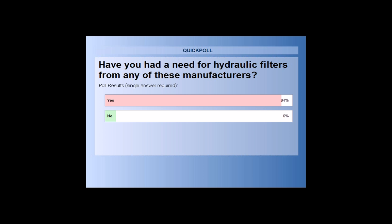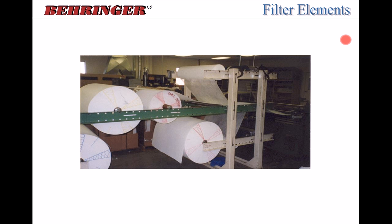So it looks like 94% of people have heard of these manufacturers or have had a use for filters from these manufacturers. So these are the common ones. These are the ones that everybody's seeing. Okay, good.